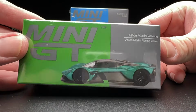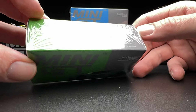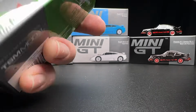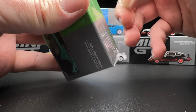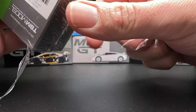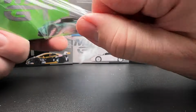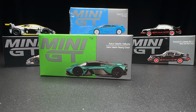All right. Moving on, we've got the Aston Martin Valkyrie, Aston Martin Racing Green. This car is a goofy looking car. Honestly, if I didn't collect Mini GT in the form of wanting to get one of every tooling, I may have passed on this car because I think it's just a goofy looking car. And maybe I'll change my tune once I get it out of the box here, but I don't know. I don't like it for some reason. The design of the car is not visually attractive to me.